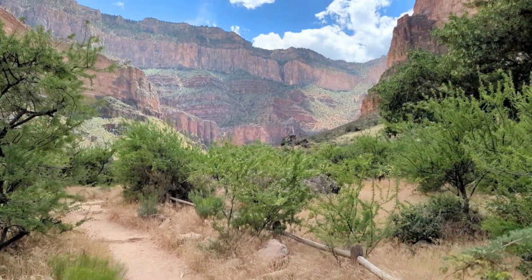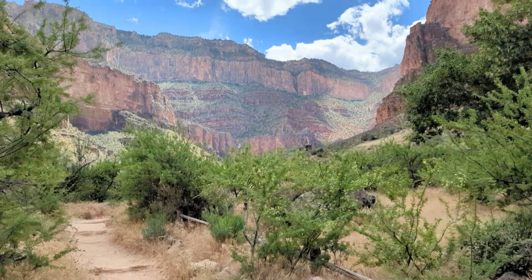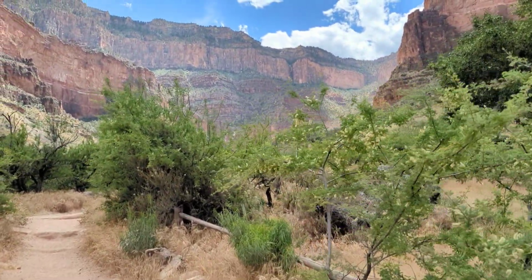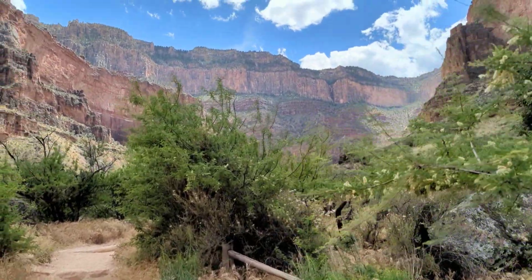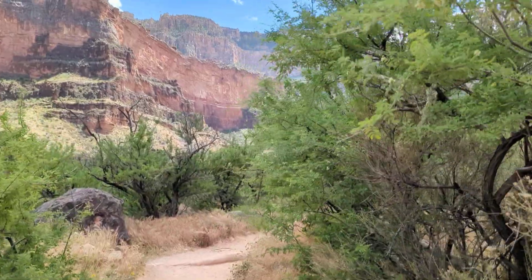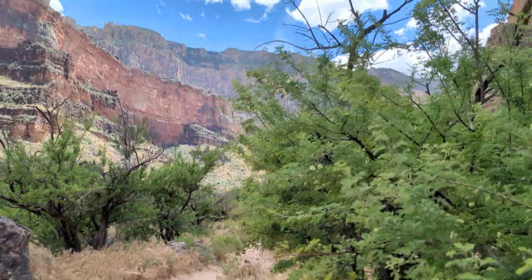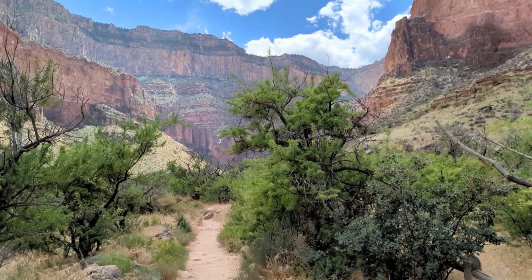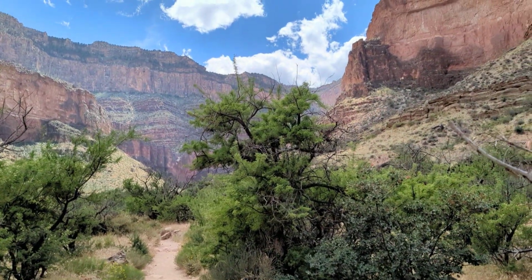So we are going up the Bright Angel Trail, and we are about to do 4.5 miles of relatively steep up. So hang on to your hats, because it's going to get a little steep. Still pretty though.